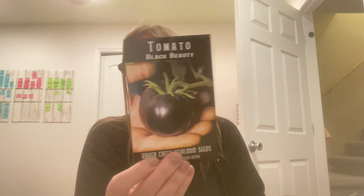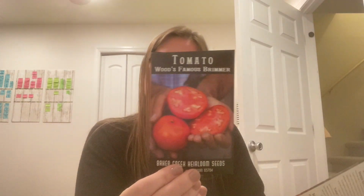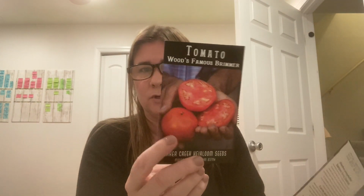I decided to try this Black Beauty tomato, and I don't remember what in the catalog made me think this one would be awesome. And the orange peach, I grew this last year, and I made like an orange tomato sauce, hot sauce with it, and I want to do that again. World's Famous Brimmer tomato is a slicing tomato, looked fun. I'm going to try that.